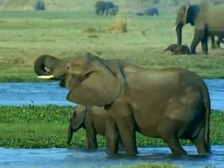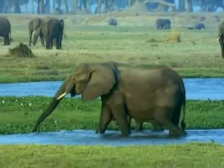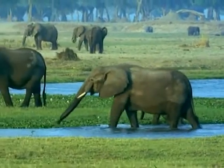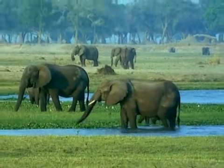Mana Pools is now at its busiest. The presence of life-sustaining water acts as an irresistible attraction for the big herds. And this is what makes Mana such an important sanctuary in this part of Africa.